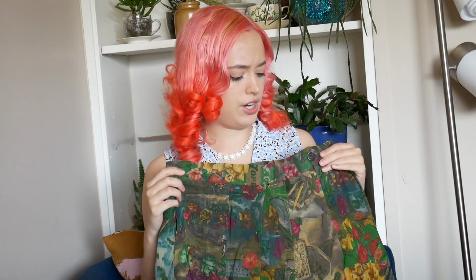And then next up, this was only $5. This is a Geiger skirt, and I have 2 or 3 Geiger skirts, and I really, really like them. They're really well made.